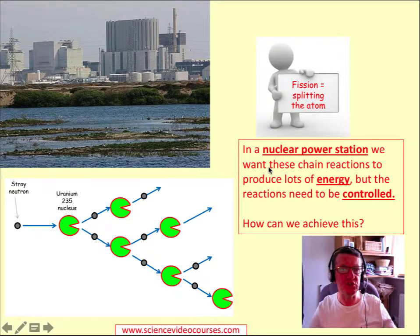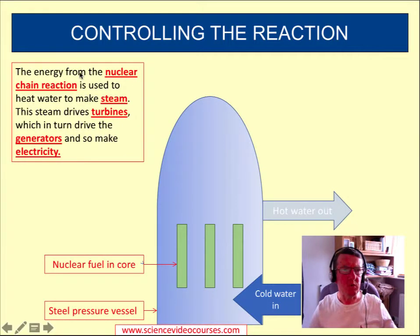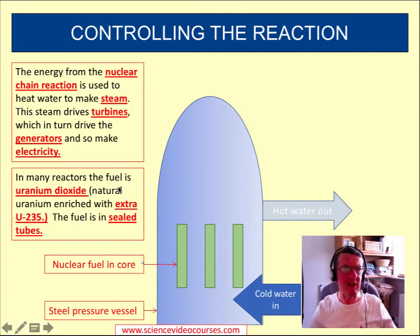But reactions like this need to be controlled. So how can we achieve this? Well, the energy from nuclear chain reactions is used to heat water. Cold water comes in here and passes over the nuclear fuel rods. They're very, very hot. They heat the water and it forms steam. The steam is then let out of the reactor to drive turbines, which drive generators, and so they make electricity. In many reactors, the fuel is uranium dioxide, which is natural uranium enriched with uranium-235. The fuel is in sealed tubes.